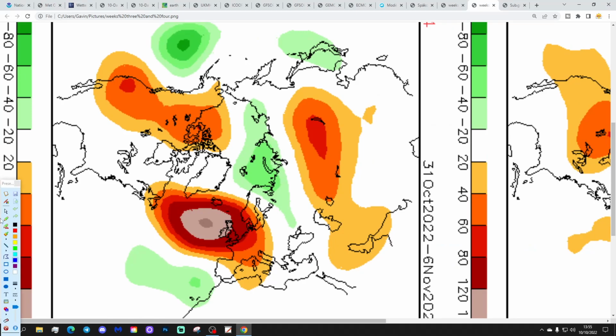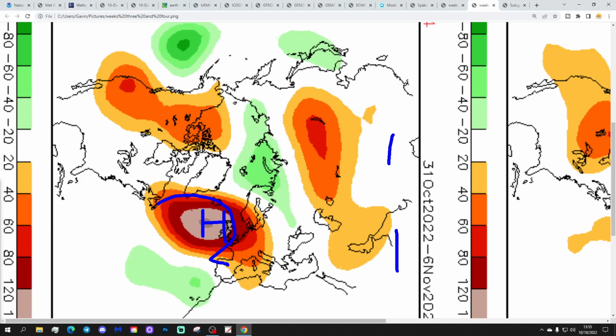And then that high pressure carries on into week 4, which is the 31st of October to 6th of November. High pressure over and just to the west of the country, mostly dry. It could be a little bit chilly if we were to pull the wind in from a northeasterly direction. Maybe frost and fog, that sort of thing there in early November. We shall see, and time will tell.